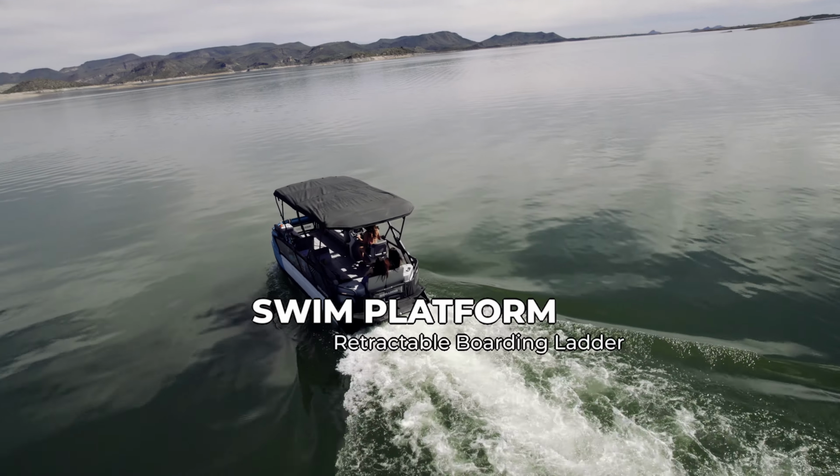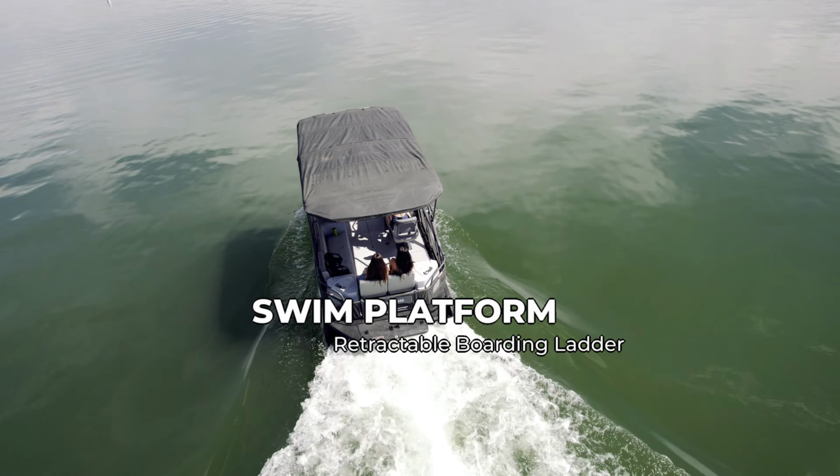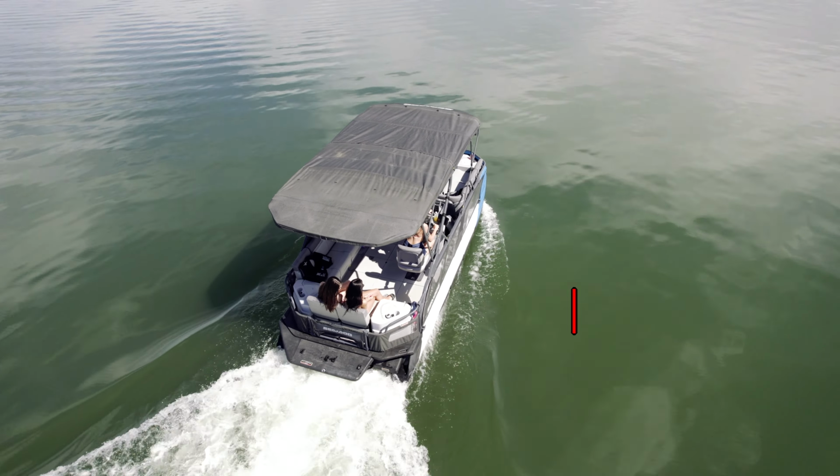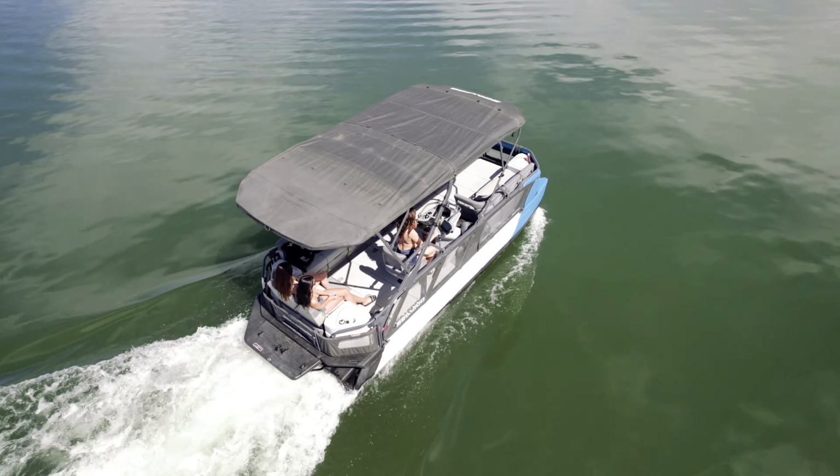A large swim platform and retractable boarding ladder make a functional area for swimming and water sports. LinQ attachment points make accessorizing secure, stylish, and simple.